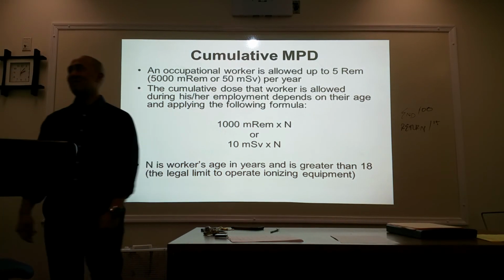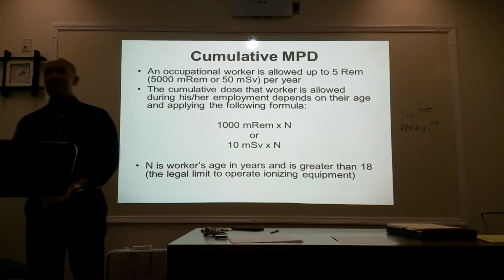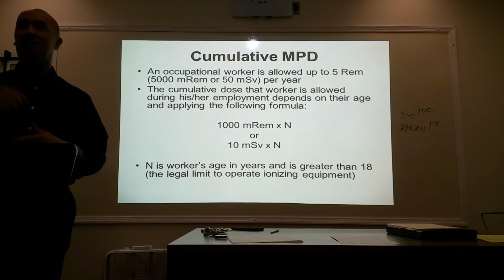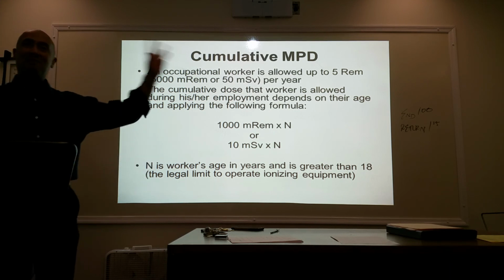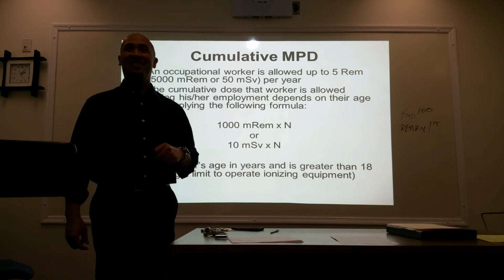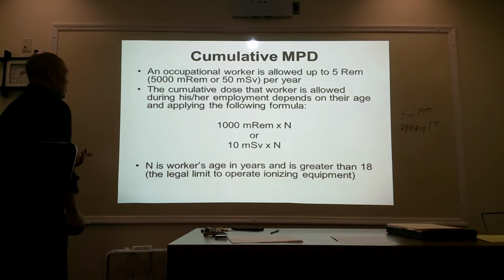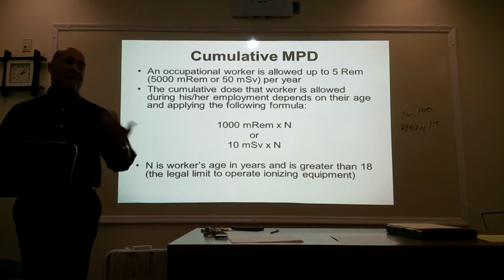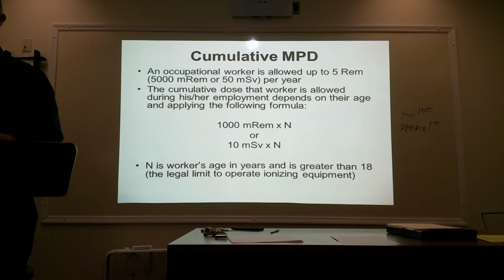All right, cumulative MPD. Well, our maximal permissible dose is 5 rems per year. Okay, so what does that mean every year? What happens to my unused exposure? Is it like rollover minutes on your phone? No, okay? So let's just say I used up 2 in 1 year, and I have 5 the next. Can I be allowed 7 the next year? No, because your limit is still 5. Okay, if you exceed 5, you're going to be in a lot of trouble. However, we can still determine, this is called the cumulative MPD. The cumulative MPD can calculate the amount of radiation exposure that you are allowed in your lifetime within this profession.